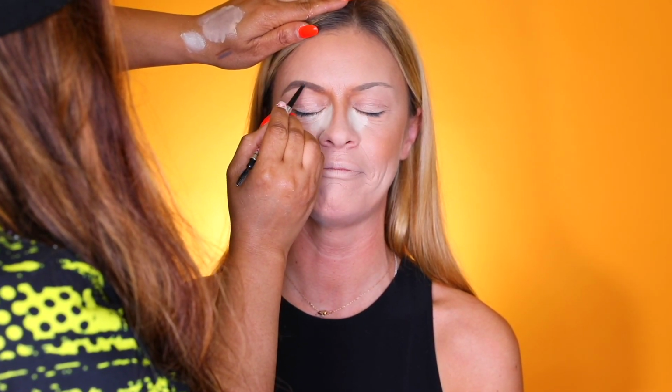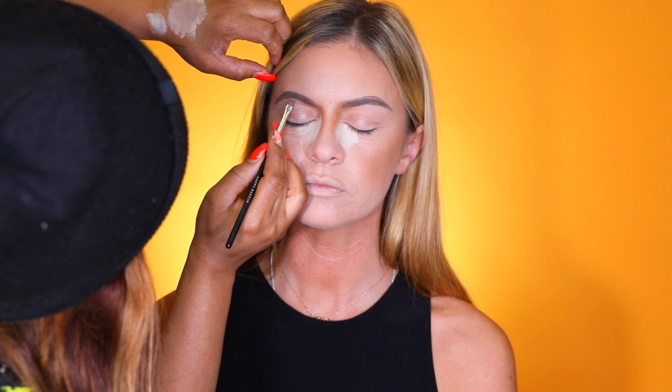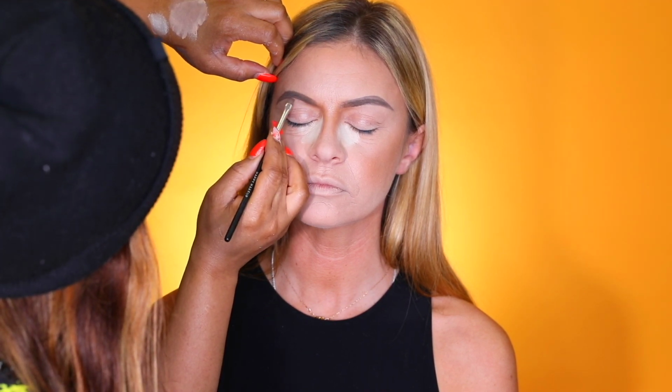Oh my god. So that's a number three pencil, and this is number three brows. What I do, I need to define the line even more. Yeah. Wow. So the brows are done.